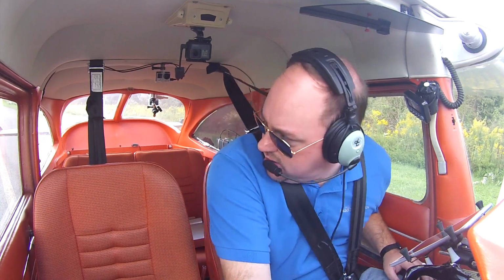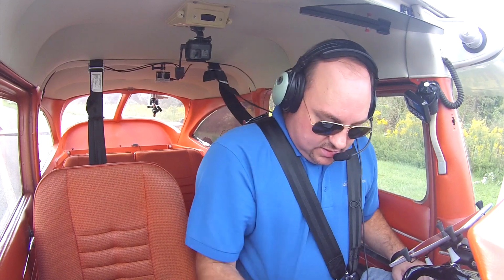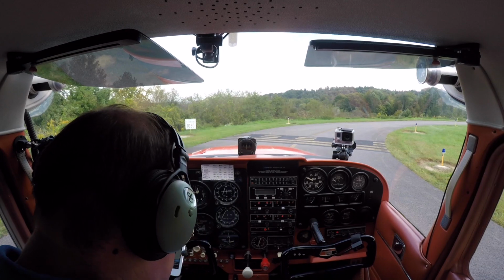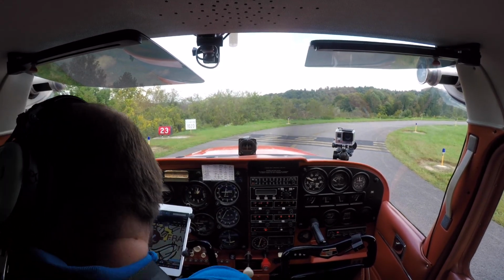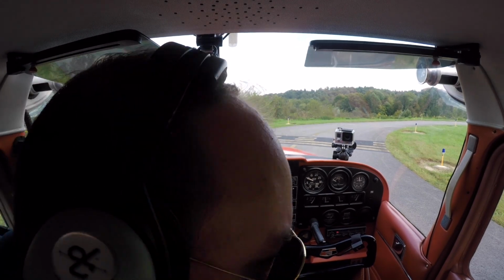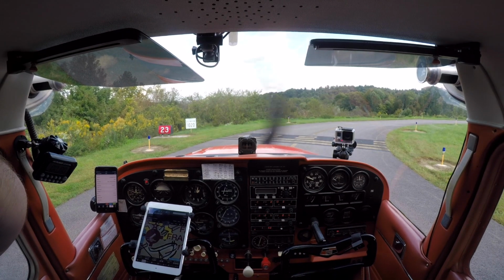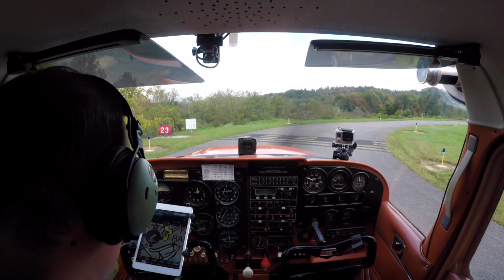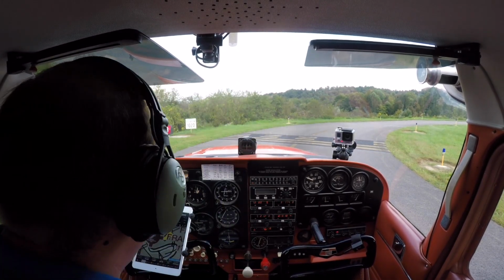No pitot heat required. Flaps are up. Landing light is on. Radios we verified. Transponder is set to altitude at 1200. Doors, windows closed and locked. Seats and seat belts are secured. We'll check my seat. Yep. Secured. And I think we are ready to get out of here.